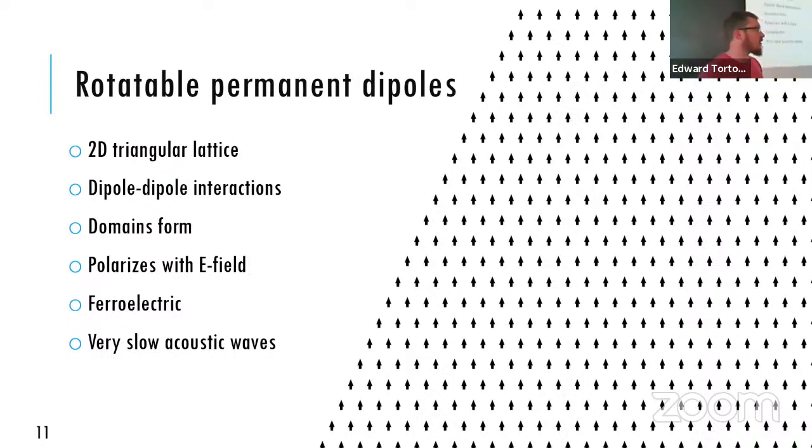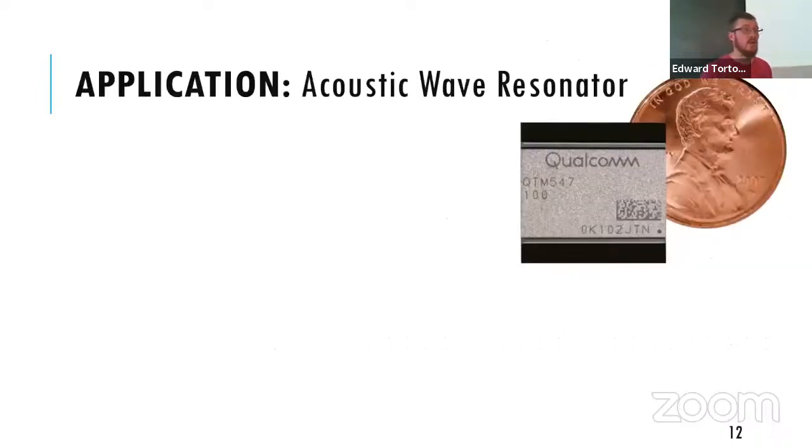The speed of sound in solids is typically very fast because it's mediated by very tight bonds. And so slowing sound in solids actually has some interesting implications. And to understand why, we'll have to talk about acoustic wave resonators. And I don't expect anyone here to have ever heard of these things, because I certainly hadn't before working in this group, but we carry them around with us everywhere we go.